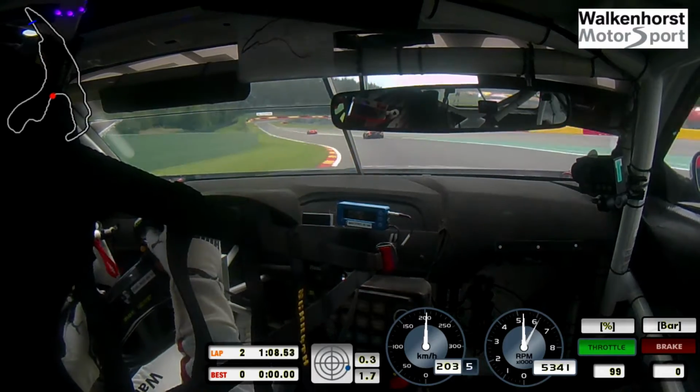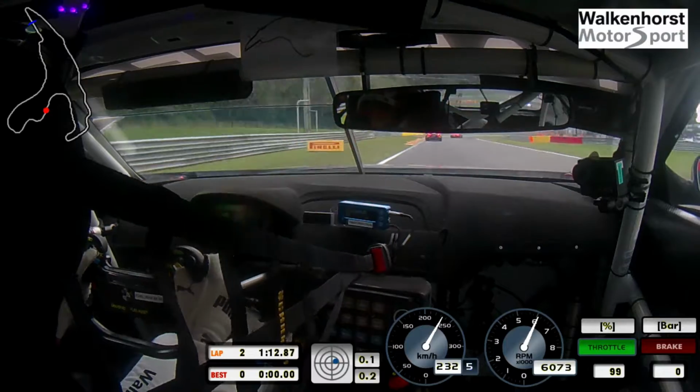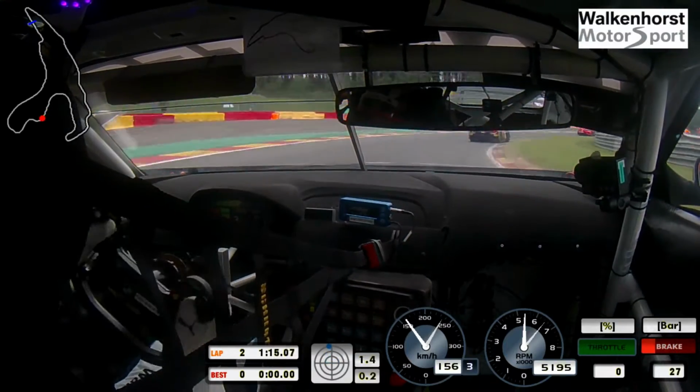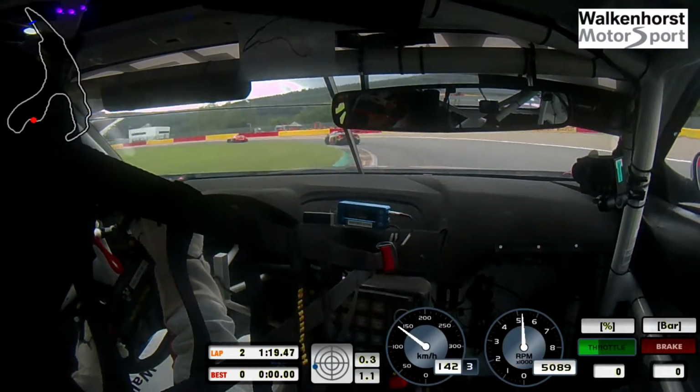But yeah, driving past there for the first time under full course yellow was pretty scary to see, because yeah, the cars were absolutely smashed to pieces. But it shows how strong these cars are these days.